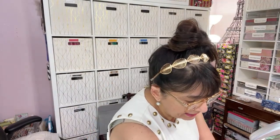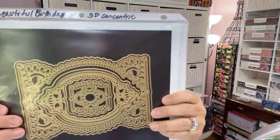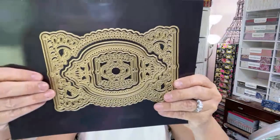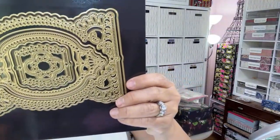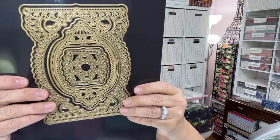I'm going to show you the layout that I am saying is... what did I call it? I said, let's look at our dies in different ways. So I wanted to show you the Create 9 birthday die. This is called Beautiful Birthdays 3D Concentric. I will take it out of the plastic sleeve because I want you to really see it. I want you to really see how gorgeous this die is, and I want you to start looking at your dies in different ways. I want you to see how beautiful they are, horizontal, vertical, and all kind of upside down.